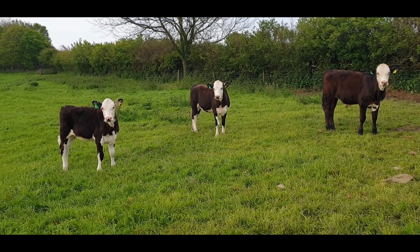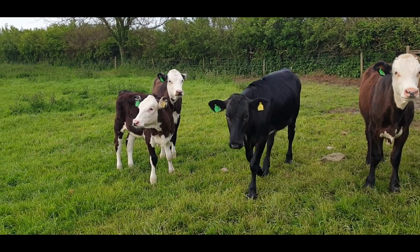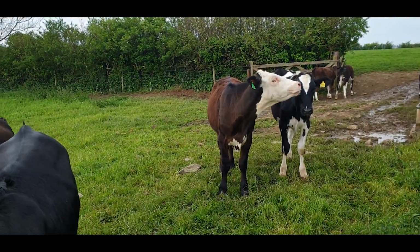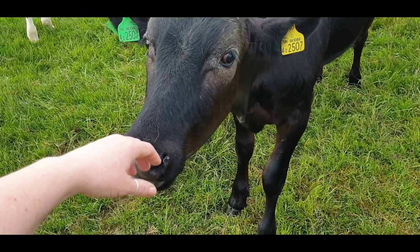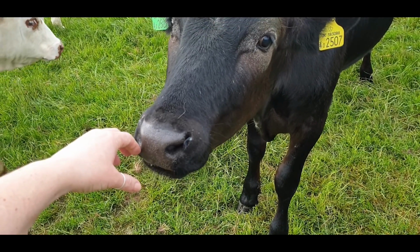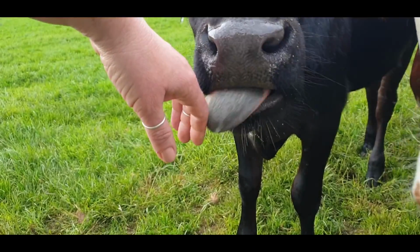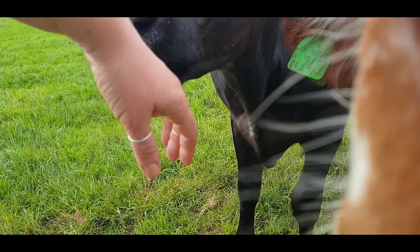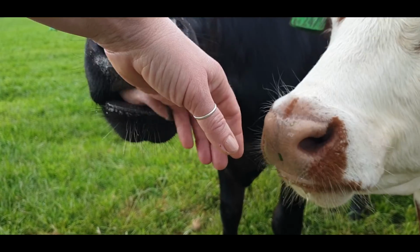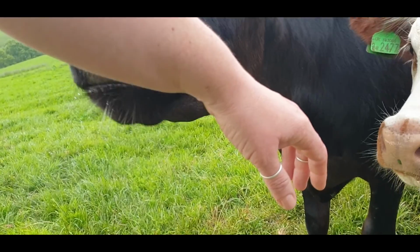Good morning. Oh, look at that little tiny one on the left. You is only a baby. Hi. Well, you're very brave. Hi. Oh, hi. They've got really rough tongues like sandpaper. Oh, we're going for an arm lick now. That tickles.